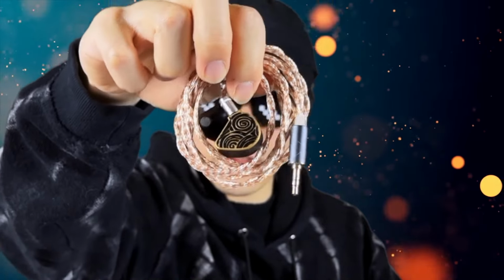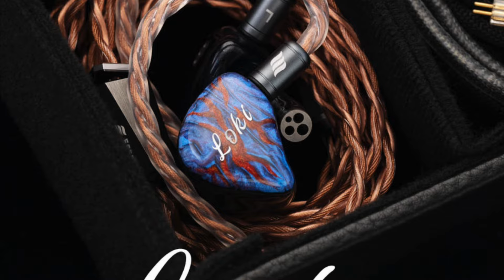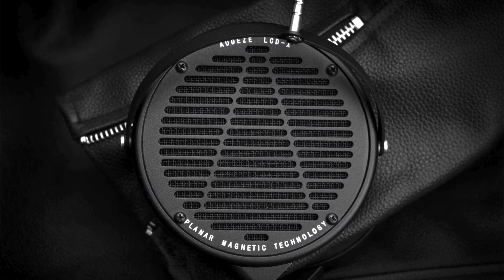This is the Subtonic Storm, the best IEM in the world according to many people, and today we're going to compare it to some of the highly acclaimed IEMs like the LOKI, the EVO, as well as an endgame headphone this time, like the LCD-X, and we'll let you guys know if any of these are actually worth it or, you know, they're just all overpriced.